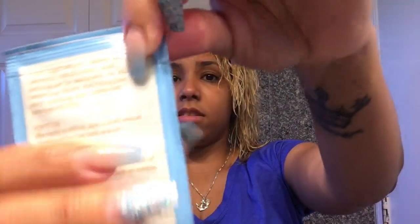Okay, so let me take this off. Look at this. Look. It is super soft. I am honestly loving this. And this is closed, as you can see. It's not open, everything is in there. It is so good. My hair feels super soft.